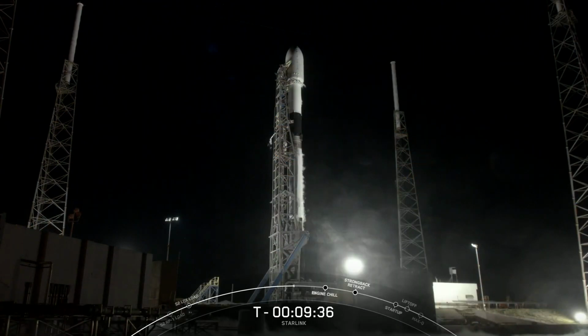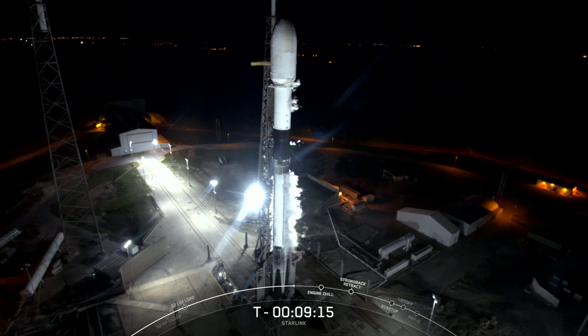In terms of our mission, currently we're at T-minus 9.5 minutes and all systems are go for an on-time liftoff tonight. There are a few major milestones to watch out for during our launch. The first is stage separation. This is where the first and second stages separate from each other about 2.5 minutes after liftoff. After stage sep, the first stage will return back to Earth and attempt its record-breaking 10th landing on our drone ship called Just Read the Instructions.